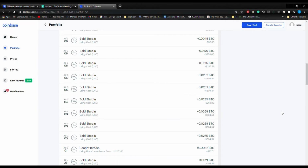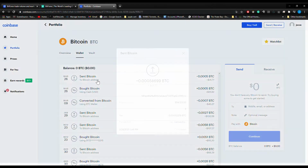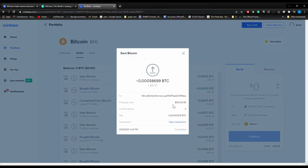All right, so by now we should have transferred our Bitcoin to our exchange. We can confirm that it's been sent off of this wallet onto the other wallet. On Coinbase, if you didn't know, all of your transfers are located here under wallet. So this was our last transfer, the one today at March 26th for $31.77. You can just click that if you want to make sure it's been sent, that it's confirmed. It says down here the time and date stamp that it's been completed.